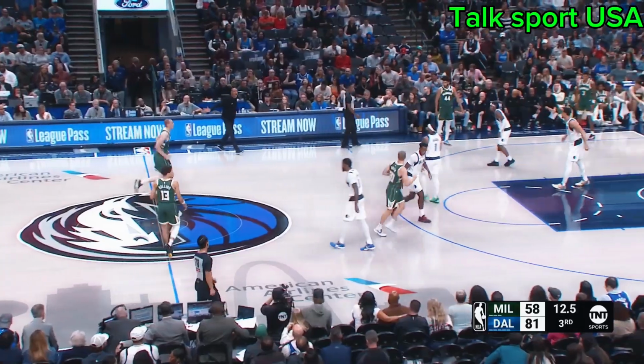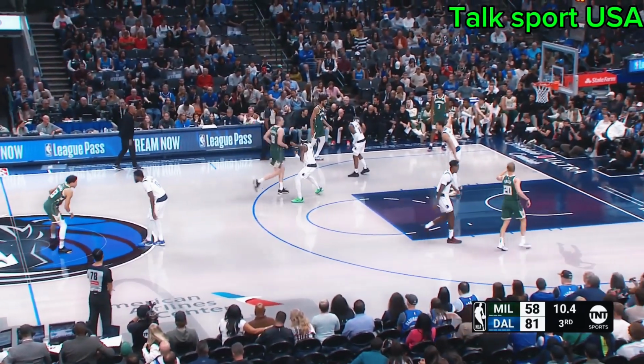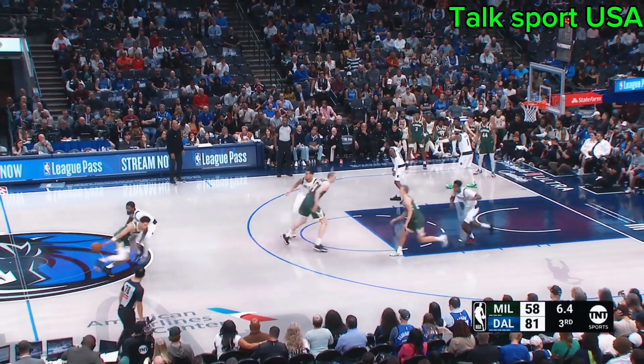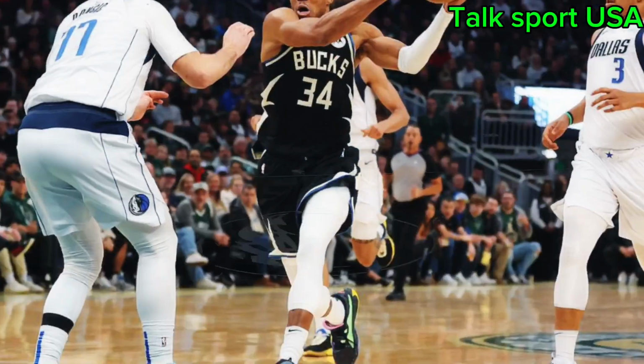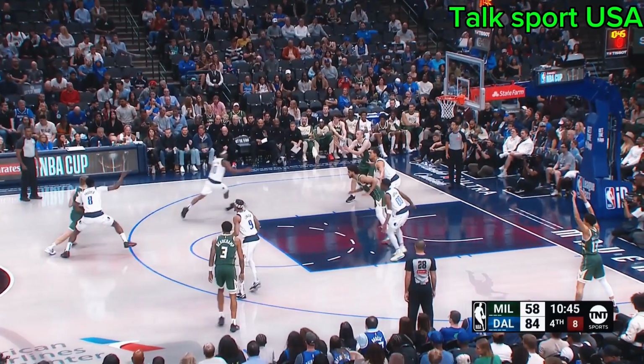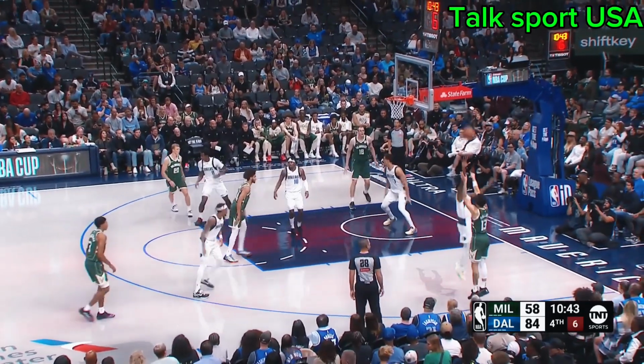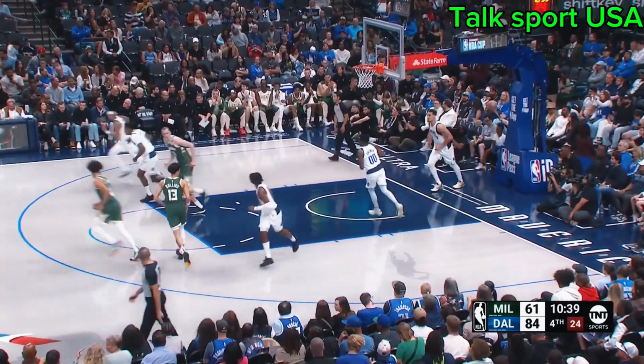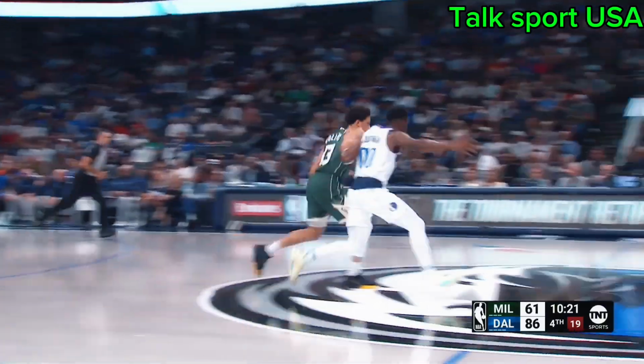But the Bucks, behind Giannis and Middleton, kept applying pressure. In the final minutes, the game was on the line, and it was anyone's for the taking. Luka hit a step-back three to tie the game, but Giannis answered with a thunderous dunk on the other end, putting the Bucks up by 2. The Mavericks had one last chance, but a crucial stop by the Bucks' defense sealed the win in a thrilling finish.